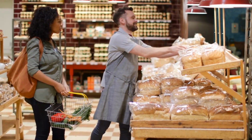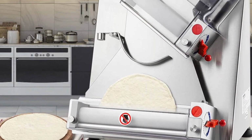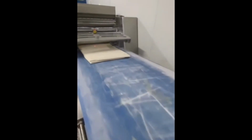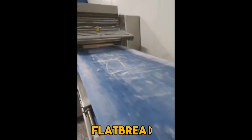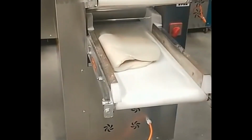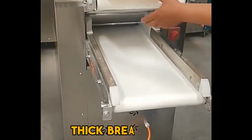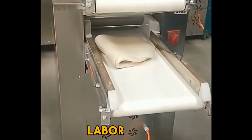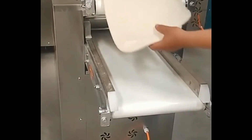For bakeries, restaurants, and food production businesses, a dough rolling and pressing machine is a game changer. It efficiently flattens dough to a consistent thickness, ensuring uniformity in products like pizza bases, flatbreads, tortillas, and pastries. With adjustable pressure settings, it can handle different types of dough, from soft pastry sheets to thick bread bases.